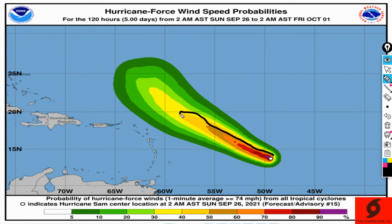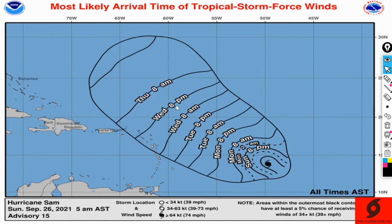I'm sure it will definitely go up, just like I said with the tropical storm force. Once the storm hits here, this is mostly going to be higher. So it's really just about timing. I know there's no land there, but those chances will go up.